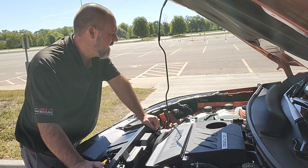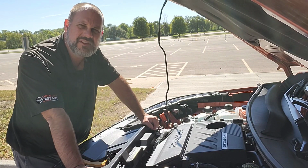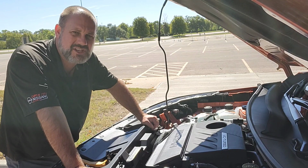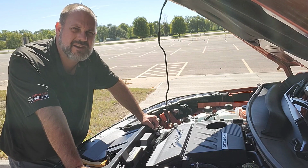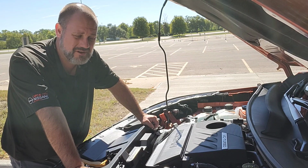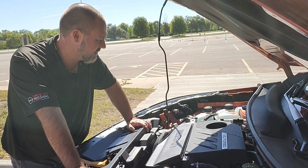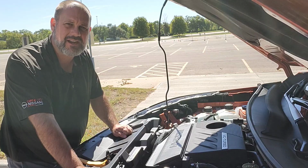We're still using a little bit, I think, updated Xtronic CVT transmission that's got everything matched up to this VC turbo, but incredible powertrain in the 23 Rogue. Can't wait to take this out, test drive it, let you guys know what I think about it. But let's check out the hatch first, the cargo area.